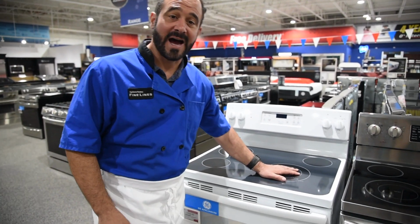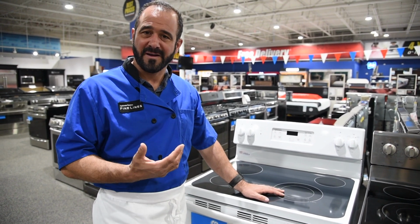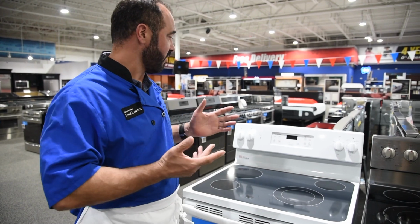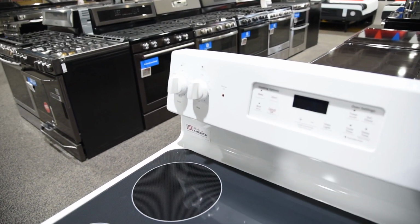It's a glass cooktop. These have a lot of power. I actually have something similar at my house, and I don't really suffer for needing more power. So it's not the lack of power that you're missing, it's some of the features. For example, this one is missing a convection oven, and I think that's really critical.